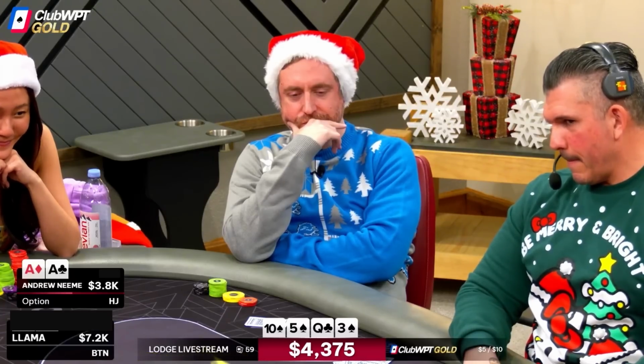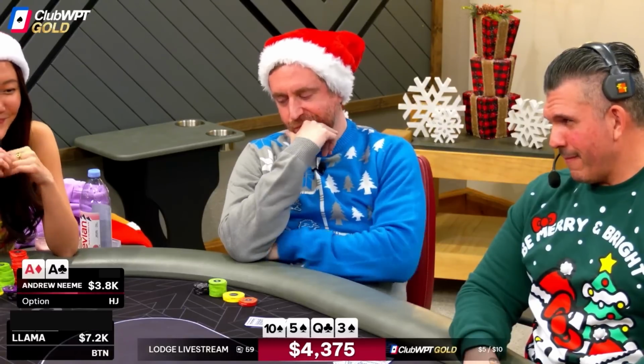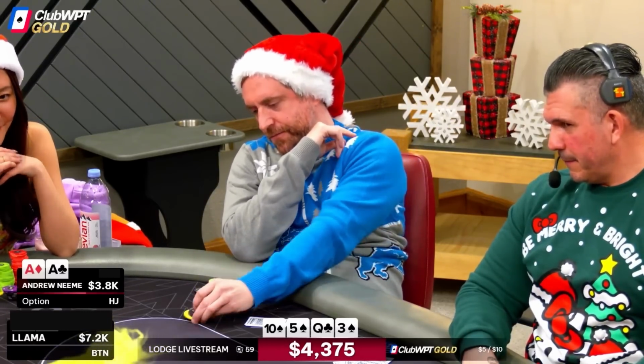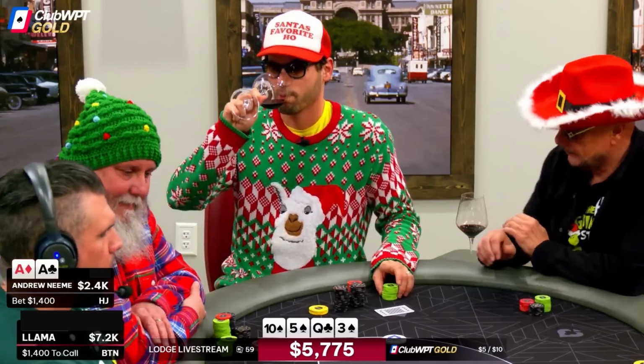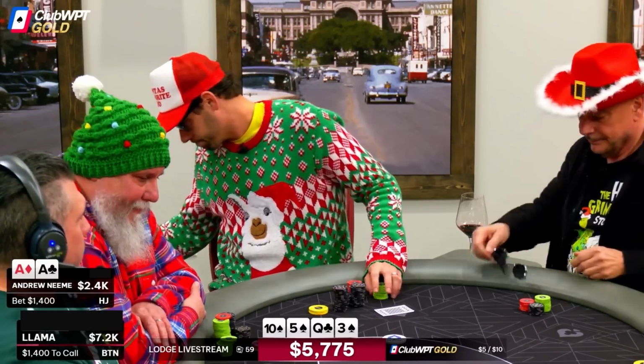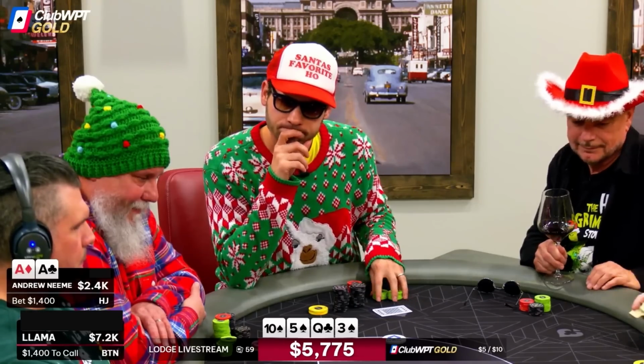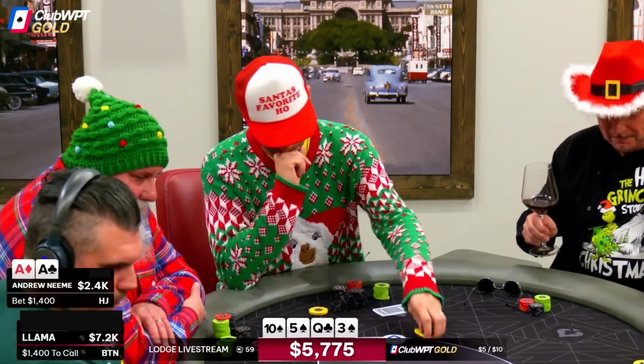If there's not much fold equity left on the river, then maybe we'll be able to get all the value on the river. So I decide on a sizing of $1,400 here on the turn. Llama hits the wine. It's pretty good. It came from Odds Next Door. Have I mentioned Odds Bar and Bistro? He checks his cards, he grabs some chips, and drops $1,400 into the middle.